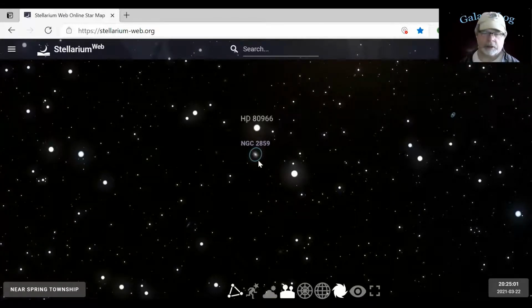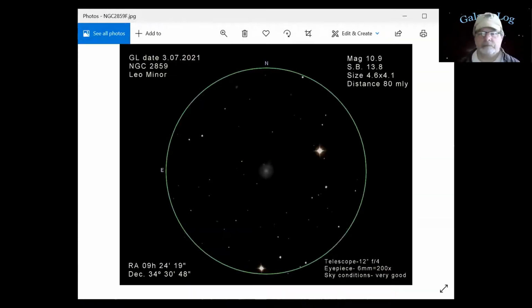And here's the galaxy. And if we do the near view image, here it is. Here's the galaxy log date. It was March 7th. Here's the particulars of its galaxy. It's just almost 11th magnitude, low surface brightness. And I'll explain why the surface brightness is so low in a minute. Decent size. Here's the distance.